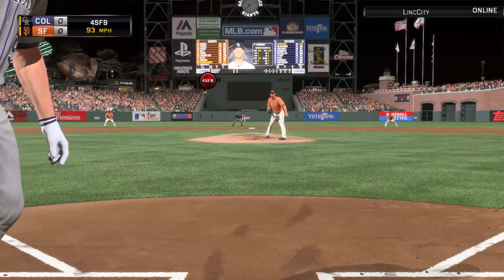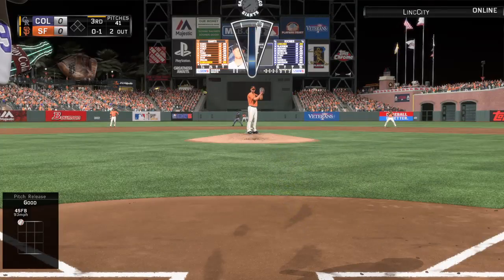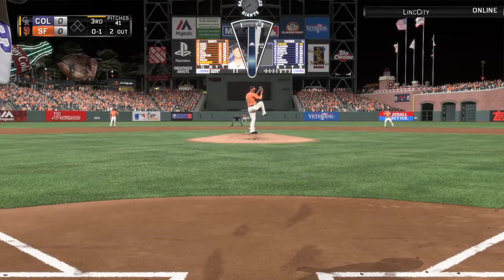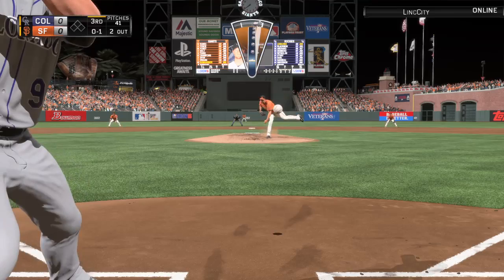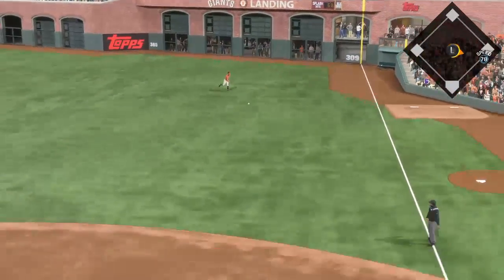Yeah, a lot of guys are trying to pull everything when they get up to the plate. He went the opposite way. Really paid off for him. Line to the right side. And that's in for his second hit of the afternoon.